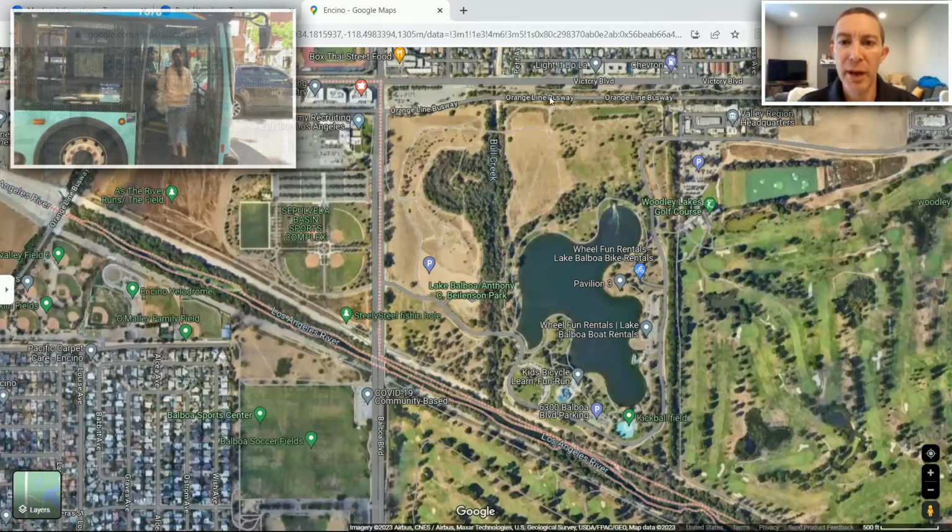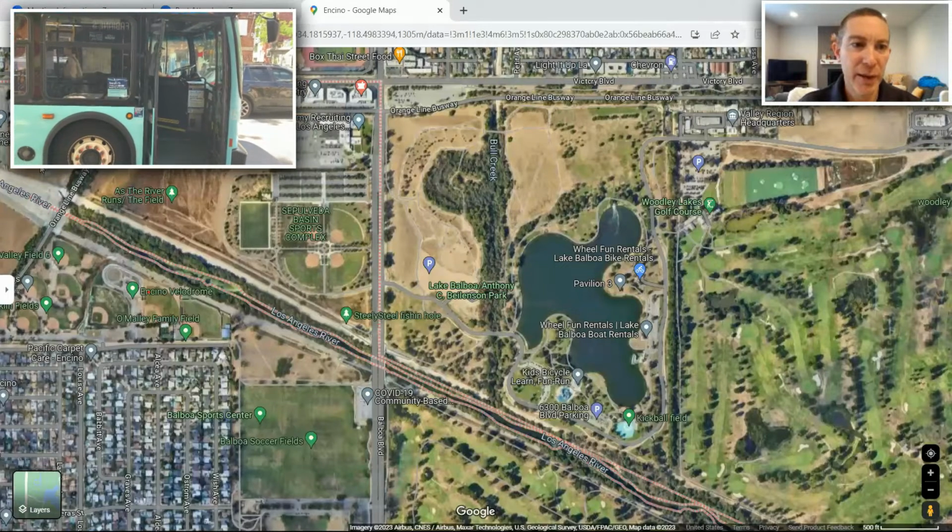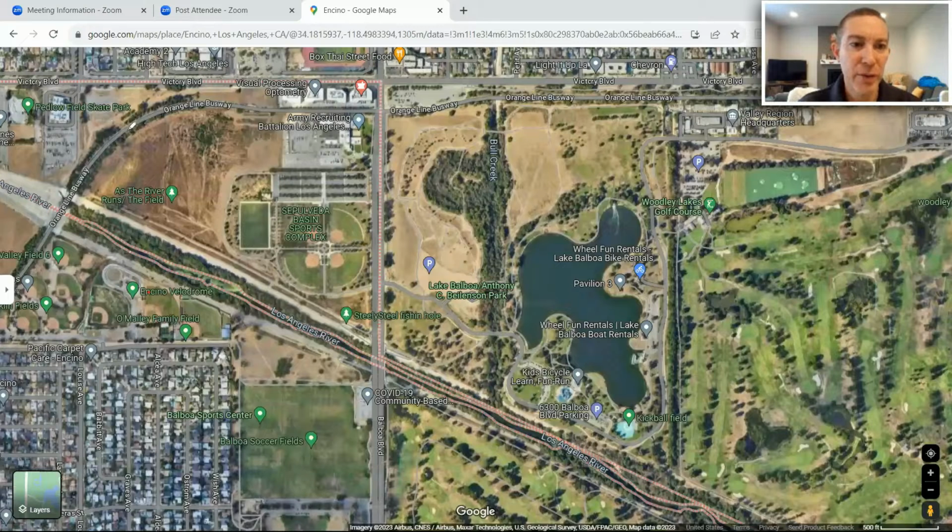You have the orange line. This is the bus line. I should point this out here. This will take you ultimately all the way into kind of the downtown area, and it connects the valley, which is a nice way. If you don't want to use your car, you can just jump on the orange line and it takes you east and west. And I'm going to scroll out again.